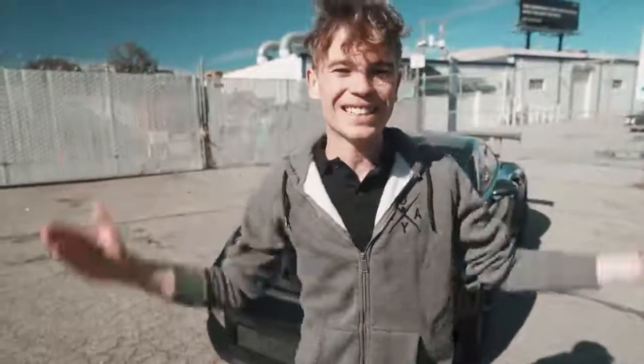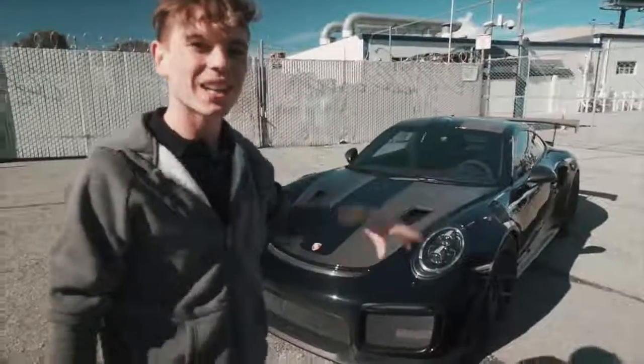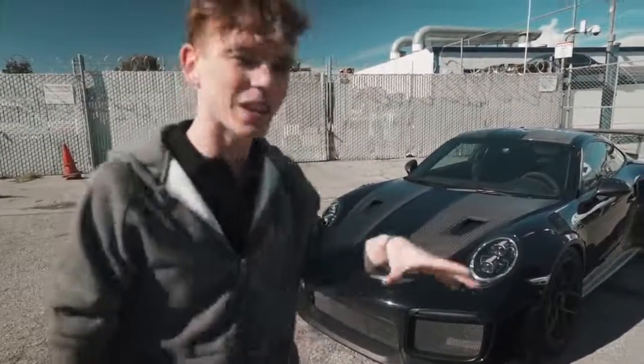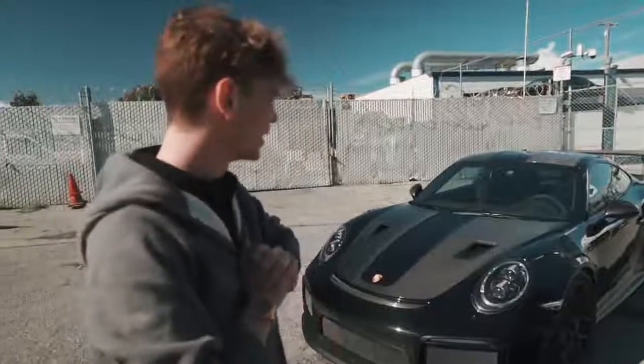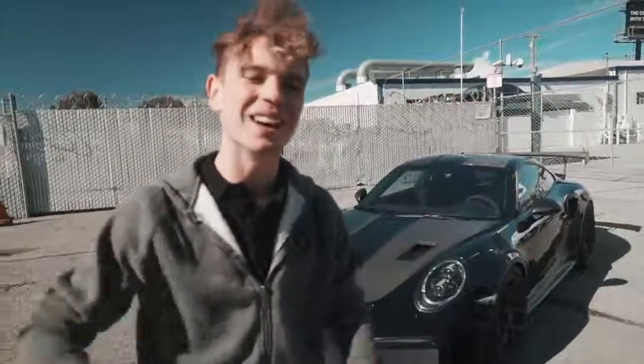And we are going to be taking it for a drive courtesy of my friend Zalizin. As you can tell, it is all beautifully blacked out on the outside, and on the inside, red stitching, and this is the ultimate iteration of today's 911. It had the Nürburgring lap record for a while and it is a total beast. So we're not going to waste too much of your time before we just hop into this car and have a go.